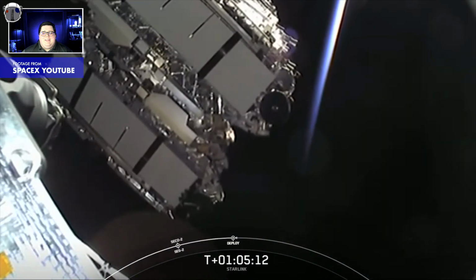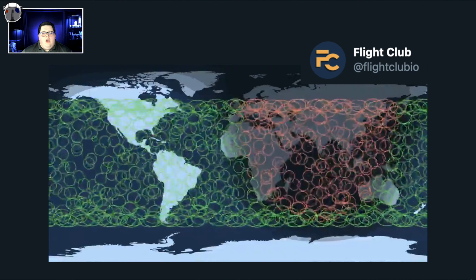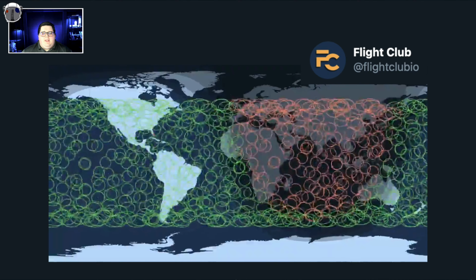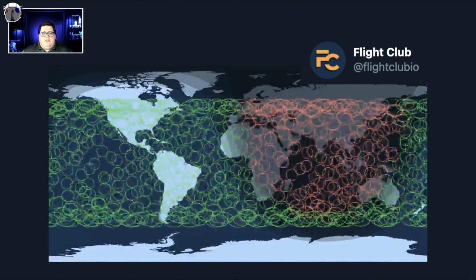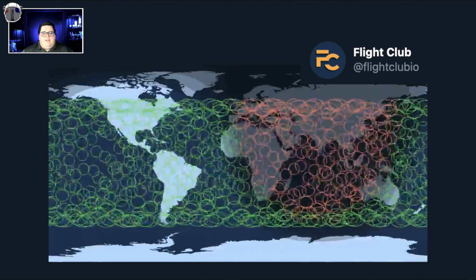As you can see on this video, this is what it looked like when there was just 600 Starlink satellites in orbit, and we are now approaching 1,000 operational satellites. So it'll be great to see what this diagram looks like once it's updated here in the future. But as you can see, Starlink is really covering the globe, and service will soon be expanding pretty much globally, if not by the end of the year.